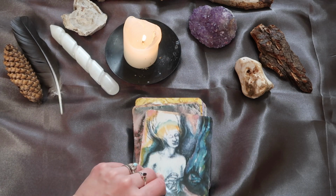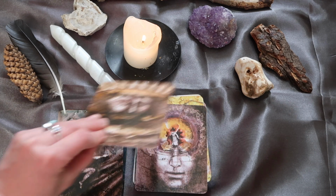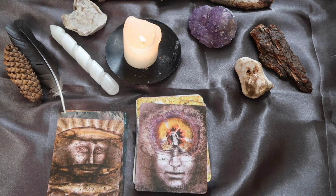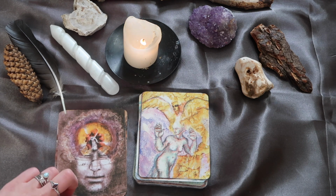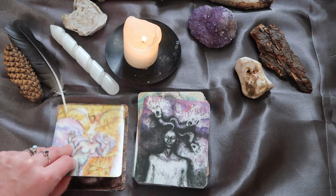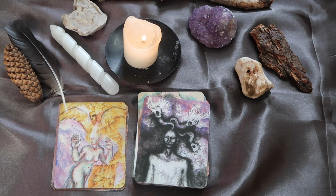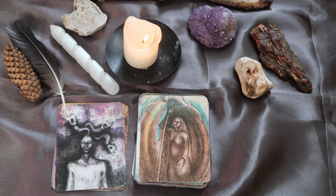So the Soul Cards, I've been using this deck throughout the entire year, and I've used this as a card on its own, or I've pulled several cards to stand alone. I've also used them alongside tarot readings, and I've pulled them before tarot readings as well as after. And I've often found that the images within the tarot deck kind of mirror the images that are in the Soul Cards, which I really enjoy.